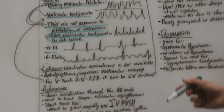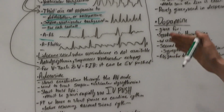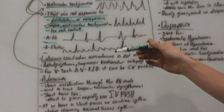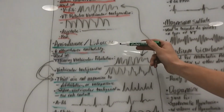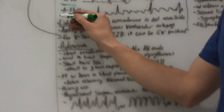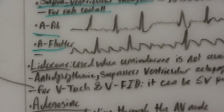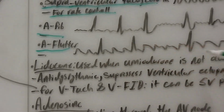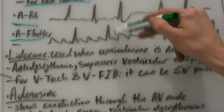Atrial fibrillation, it's an irregular rate. It's the atrial quiver. We have a risk for thrombosis with this. That's why we're not going to shock them. The P wave is not definable, and so we're going to give amiodarone or lidocaine. It's probably anticoagulants too, because they have that risk for the clot there. And atrial flutter, you also give amiodarone or lidocaine for, but with this one, it's a regular rate and rhythm, and instead of seeing these little squigglies, we see waves.